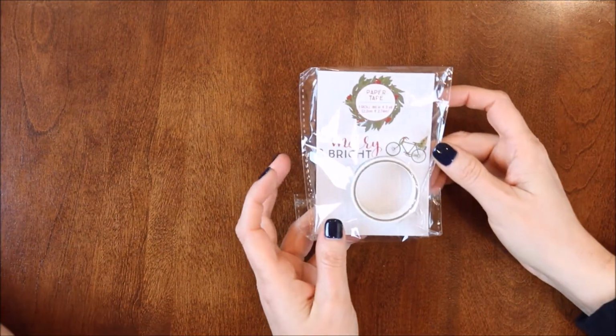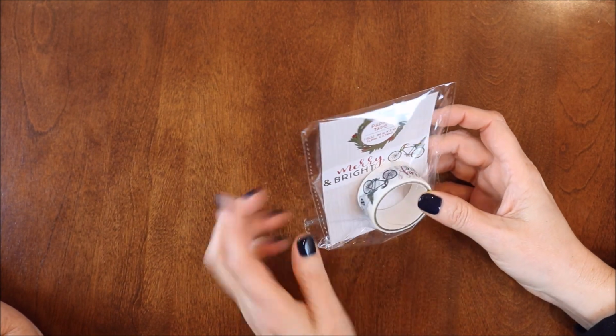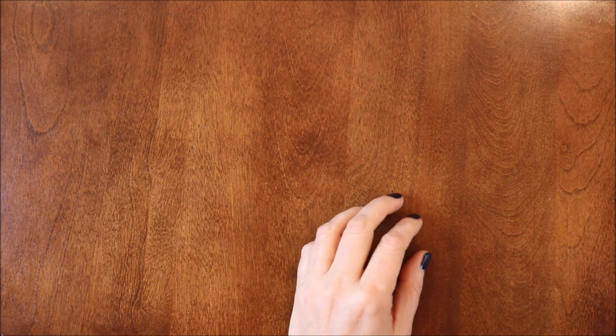The last thing for me is just this really cute washi. I just thought it was so cute with the bike and the Christmas tree in the back. Merry and bright. So that's the only other thing that I grabbed. And so then next on to which one?